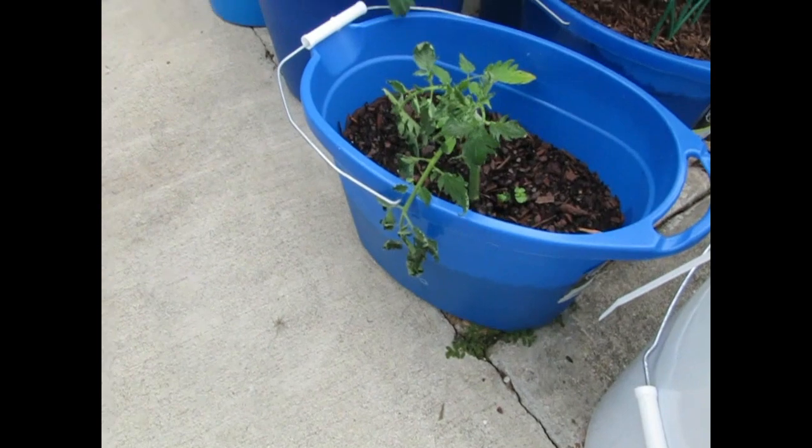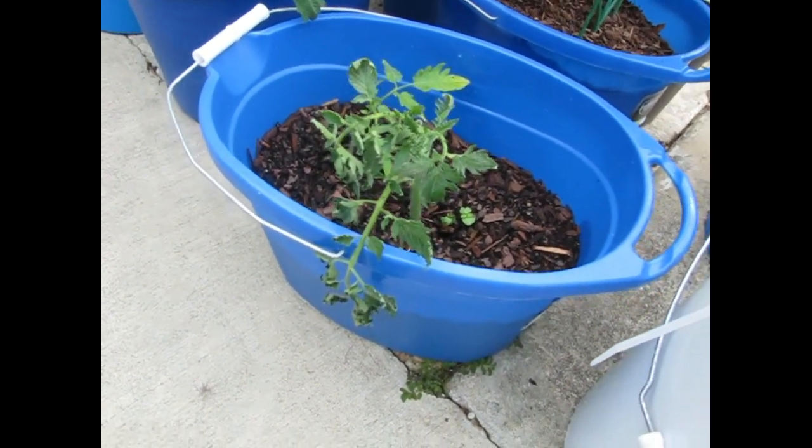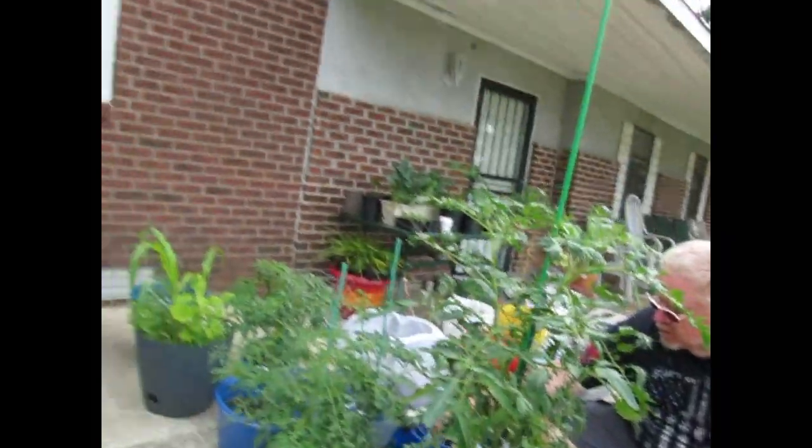Look at this tomato cutting. It is perking up. It has been looking sick and sad for the last 3 days after I took it from this tomato. And now it's perking up.